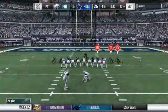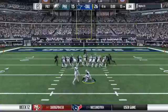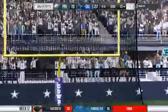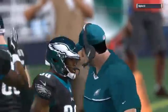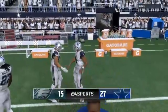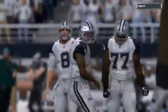One more extra point attempt for good measure. It's up and it's good as they tack on one more to what's going to be a very satisfying victory. So we had action to the very end of this one. The score on the final play that they didn't need to have. They didn't just run out the clock, though. They added to their final total. Played it all the way to the end.